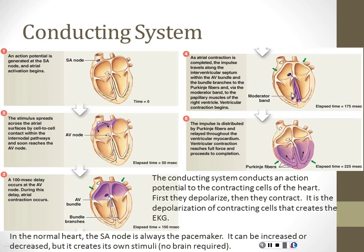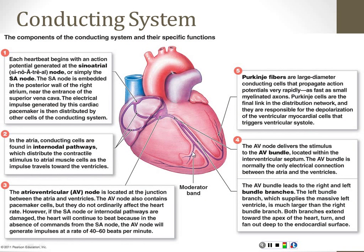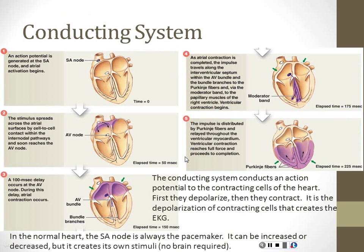This moderator band that you see, it's just a little extra branch of a bundle branch that crosses over the top of the right ventricle. It's a little esoteric human heart thing, the moderator band. It doesn't really moderate anything. At first, they didn't really know what it was, but it's like an extra bundle branch on the right side.